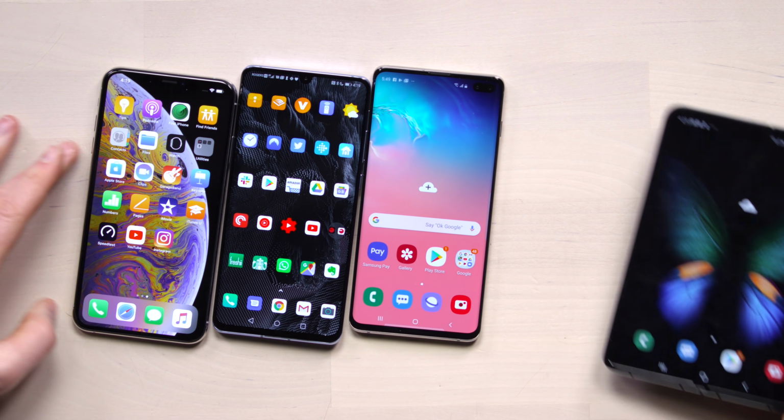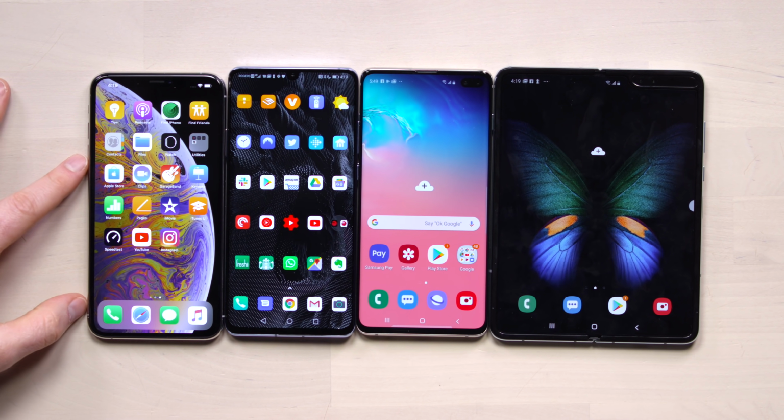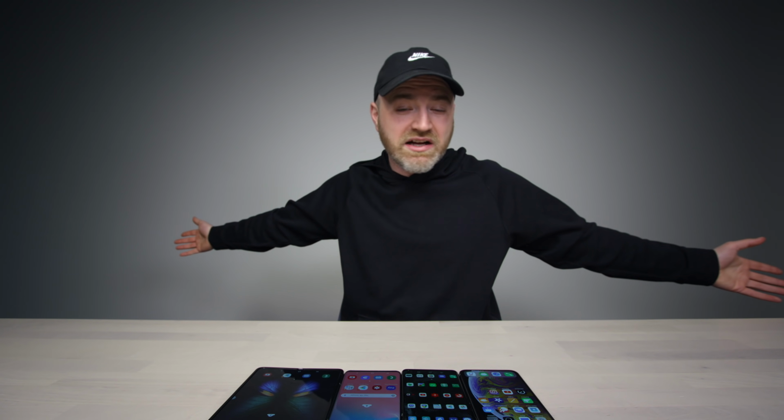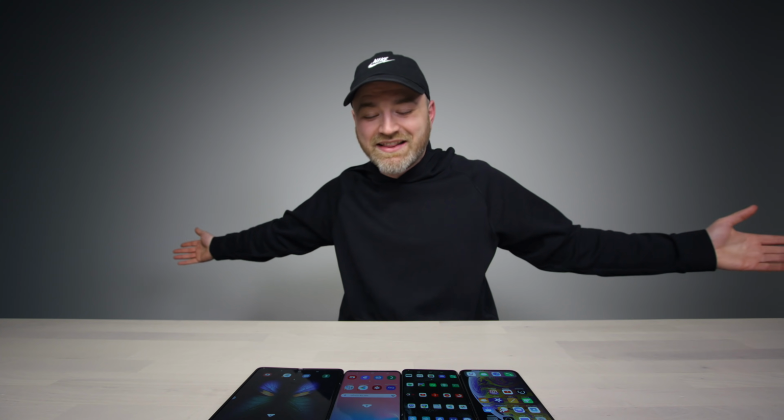So there it is. It's the Galaxy Fold. That's how it stacks up to the other flagships in the marketplace. Once again, that's the iPhone XS Max, the P30 Pro from Huawei, the Samsung Galaxy S10, and this is the latest player on the block. I can't wait to use it more. It is the Galaxy Fold. It's a whole new thing, guys. I haven't been this excited for a smartphone in a while. It's just fun. It's fun to play with something this different.